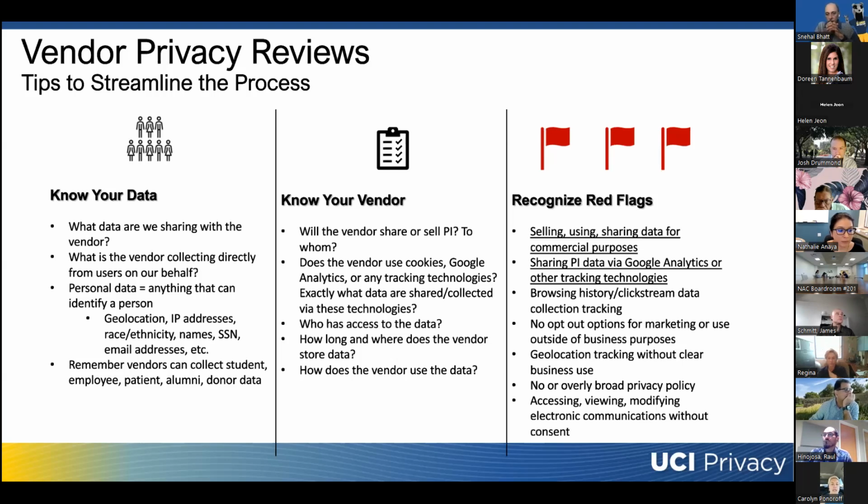So first, when we're looking at knowing your data, let's think about what kind of data you're sharing with your vendor. Are we sharing student data? Are we sharing employee data? Are we sharing student data, but there are administrators who are making accounts in order to administer this software? Are there people who are going to be using this who are targeting the European Union? Things like that.